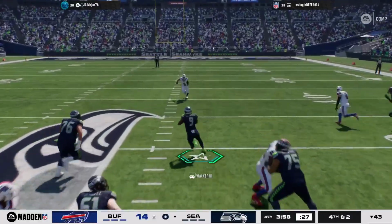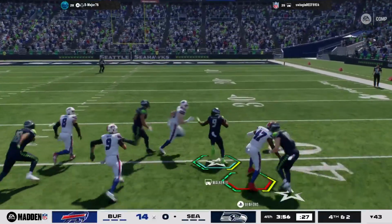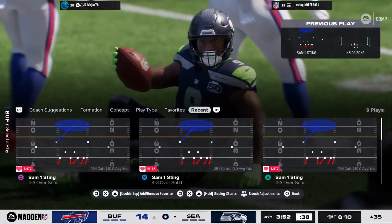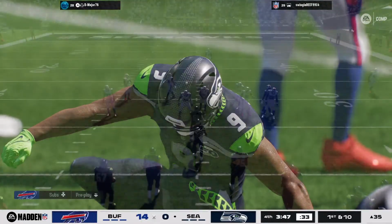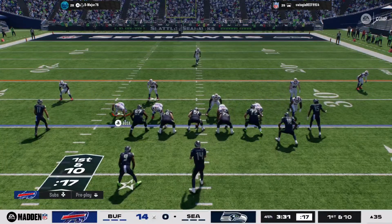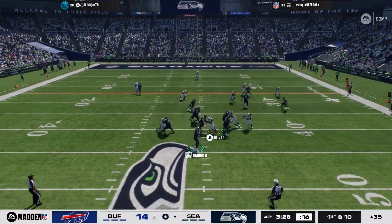Trying for it is Walker. And finally, they're able to stop this play from getting any more yards. No frills, nothing fancy. That was just a good old offensive line dominating in the trenches. And that sprung them to get to the second level and beyond.